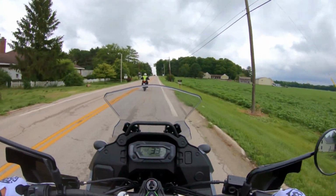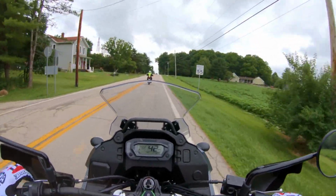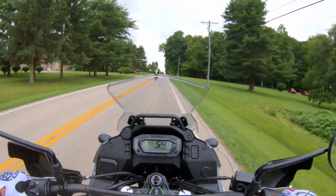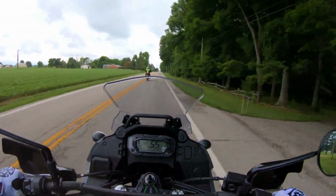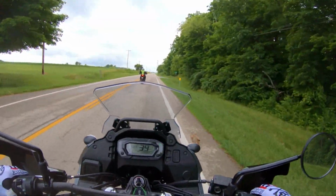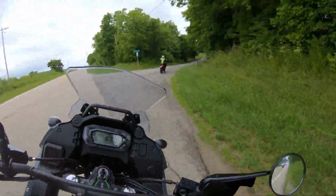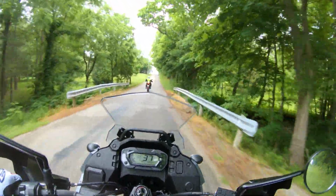The KLR 650 comes with a large 6.1-gallon, 23-liter fuel tank, offering an impressive range for long-distance rides. The fuel-efficient engine ensures that riders can cover substantial distances before needing to refuel, making it suitable for adventure touring and extended trips. The KLR 650 prioritizes rider comfort and convenience. It features an upright riding position with a tall seat height, providing a commanding view of the road and good visibility for off-road riding.